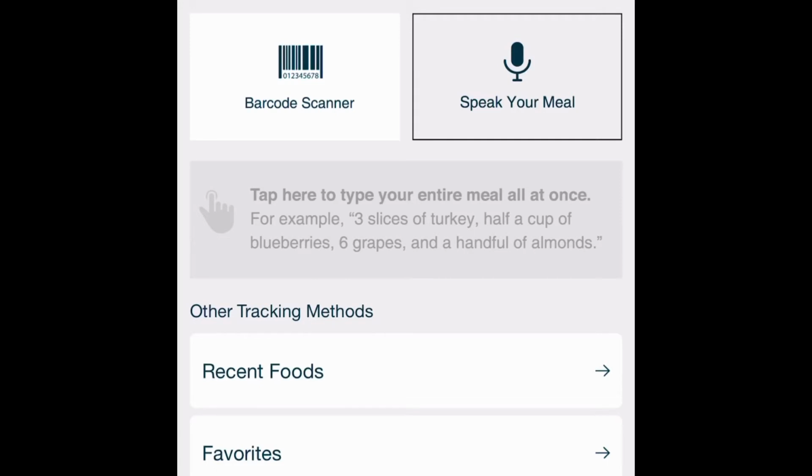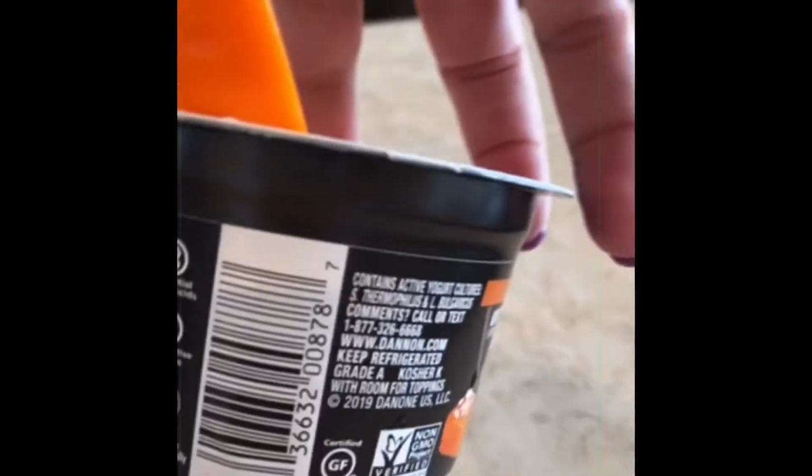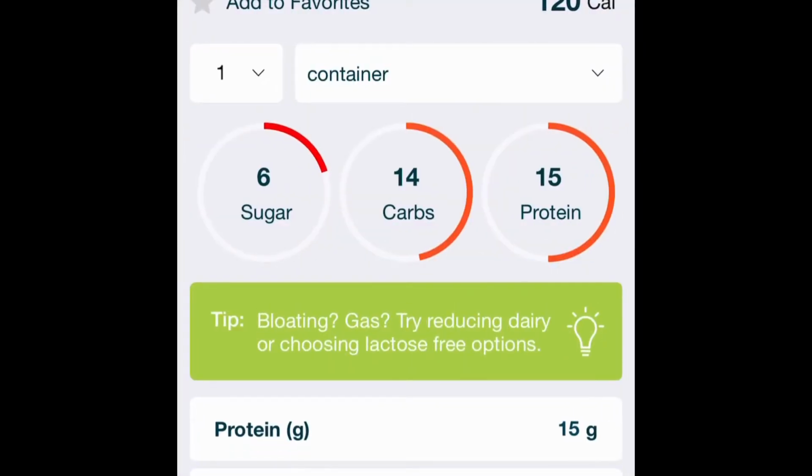I haven't had this type of yogurt before, this flavor specifically, so I'm going to do the barcode scanner. It's going to scan and tell me what I had. Now, sometimes I come across something that says it's not in their system, or it's wrong. For instance, this says that one container is 120 calories, 15 grams of protein, and 14 grams of carbs. But I'm looking at the nutrition label on the yogurt itself, and it says 100 calories, 10 grams of carbs, and 15 grams of protein. So I think I'm going to have to add this by myself.